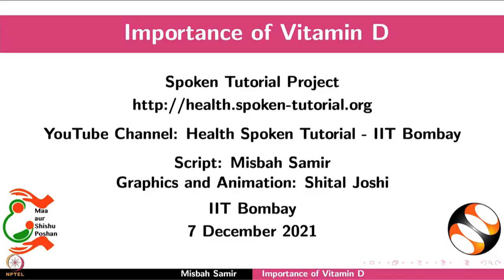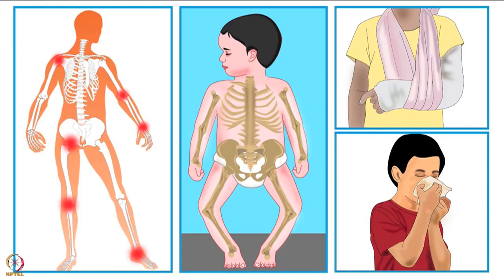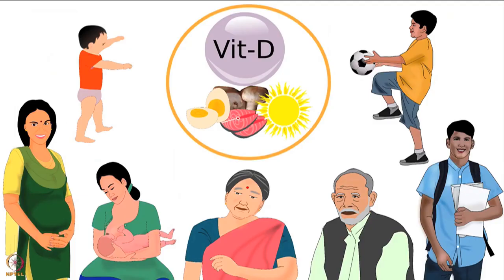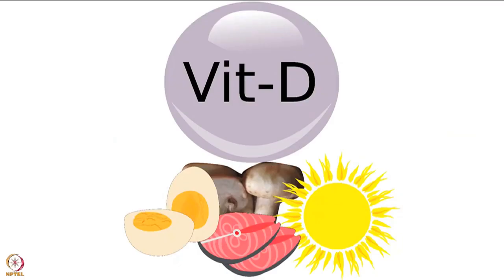Welcome to the spoken tutorial about the importance of vitamin D. In this tutorial, we will learn about the role of vitamin D in the body, symptoms of its deficiency, recommended intake, and food sources. Let us begin by briefly understanding what vitamin D is.